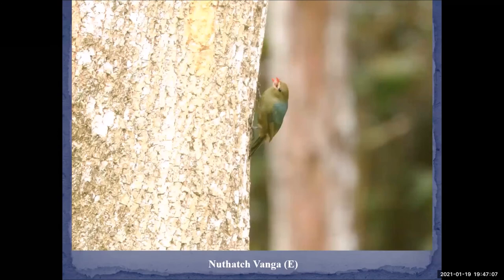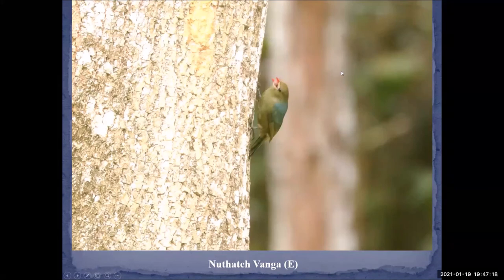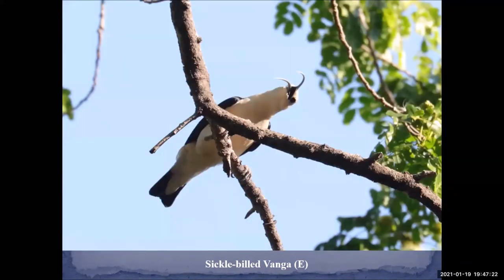The only thing is that the nuthatch Vanga can only go up a tree. It can't turn around and come back down. So it just ascends and doesn't descend like our nuthatches, which go up and down. This is a Vanga. Look how different. This is a sickle-billed Vanga. Huge bill.